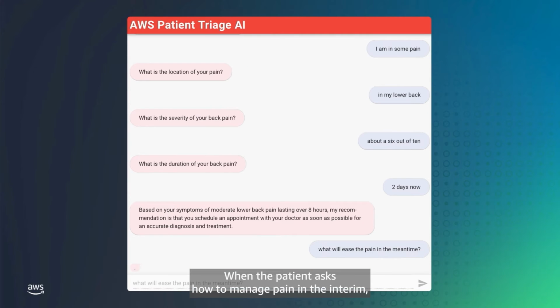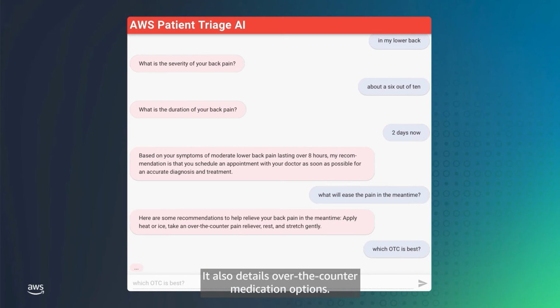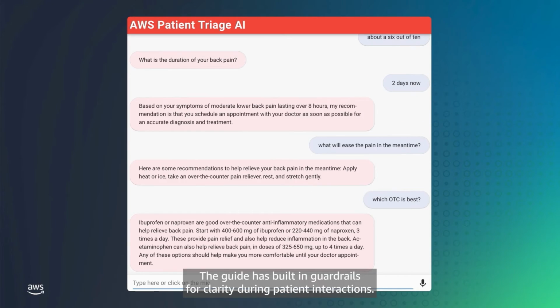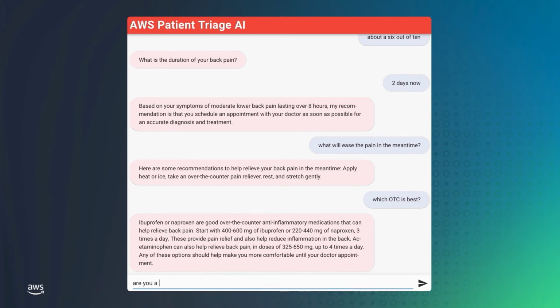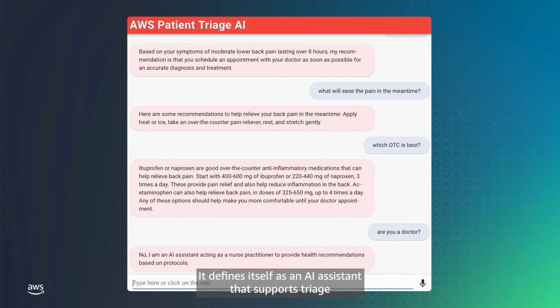When the patient asks how to manage pain in the interim, the guide offers personalized recommendations. It also details over-the-counter medication options. The guide has built-in guardrails for clarity during patient interactions. When the patient asks if the guide is a doctor, it responds by clearly stating that it is not a clinician. It defines itself as an AI assistant that supports Triage to provide recommendations based on accepted clinical protocols.